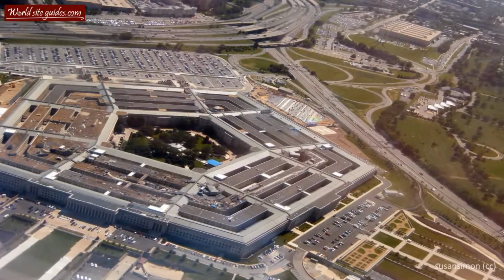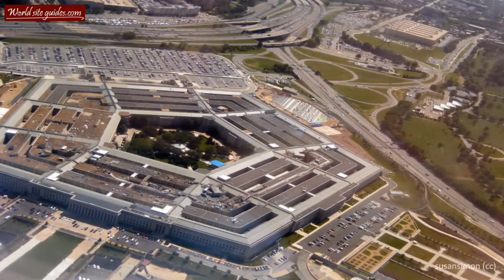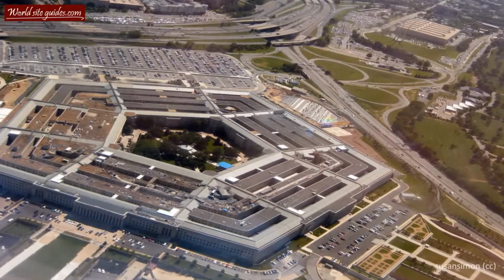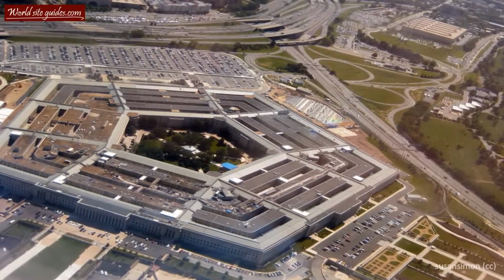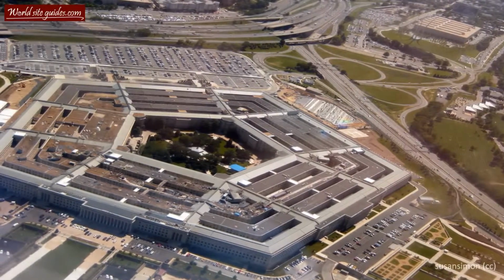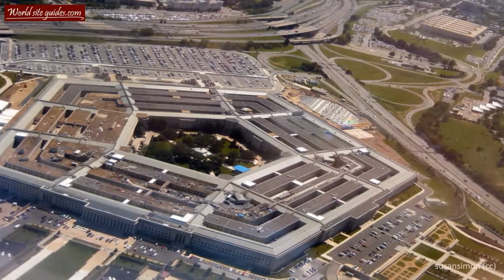Welcome to the famous Pentagon building. The building is the headquarters of the Department of Defense and one of the world's largest office buildings. It has about 3 times the floor space of the Empire State Building, which gives you some indication of its enormous size.